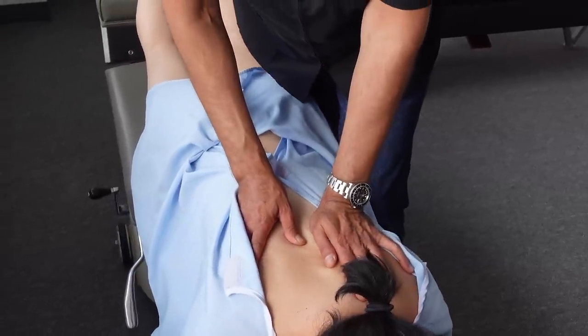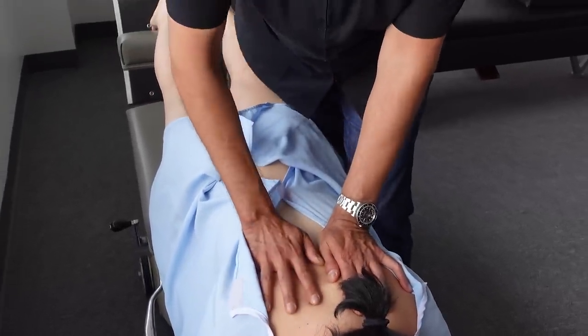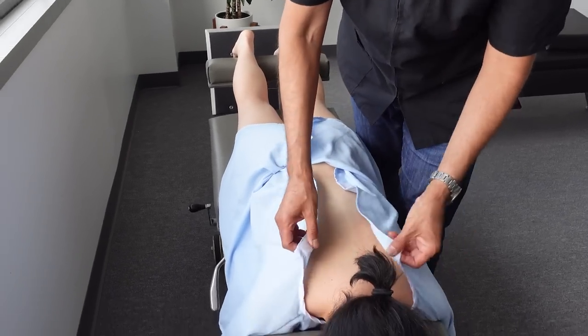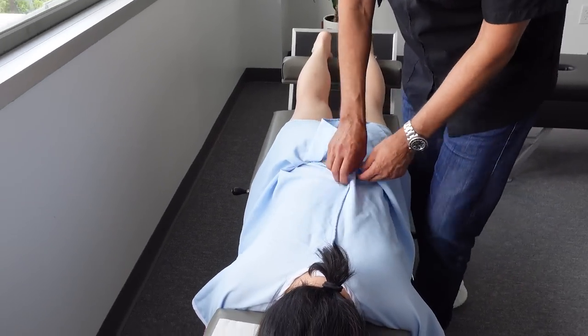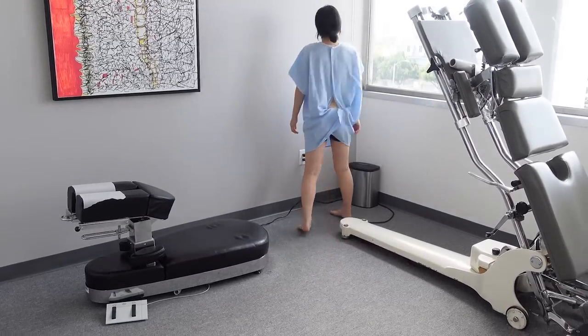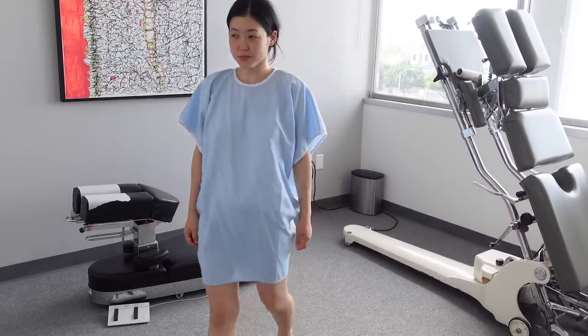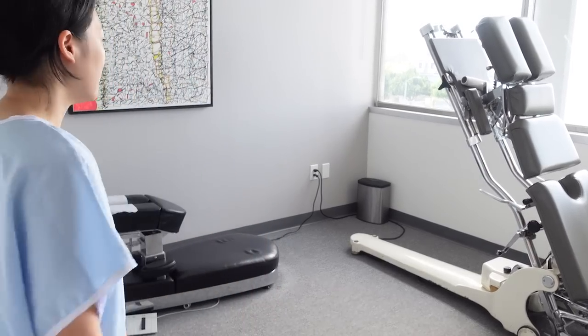T7 is a PRS holding the left side coming in on the right. Gotcha. Home run. Yeah. Nice. Deep breathing. Deep breathing. One more time, please.